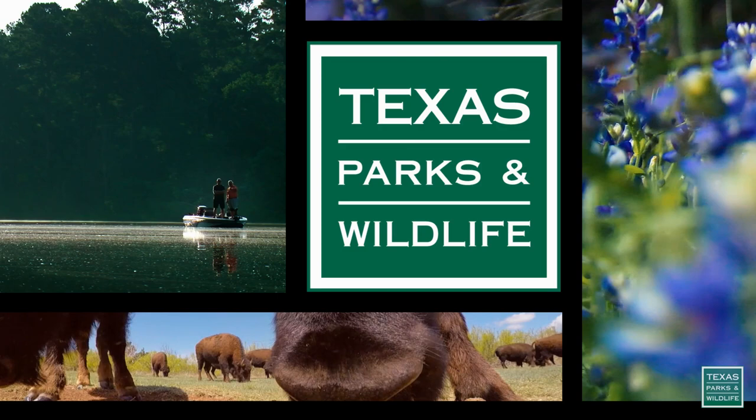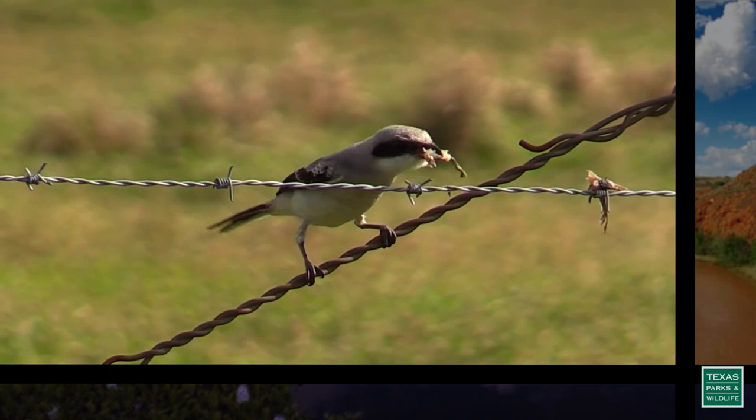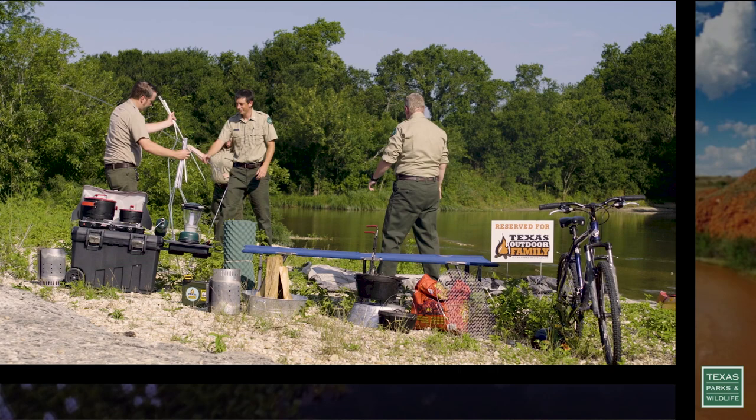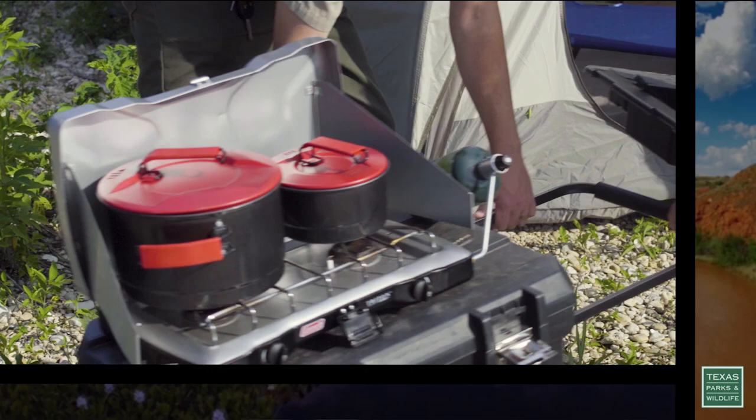Coming up on Texas Parks and Wildlife. Smart enough to learn to adapt and use its environment. And so it's kind of a neat little bird in that way. Everybody has a part to play in the recovery of the monarch. Oh, look, a monarch right here. Planting flowers in a garden is a great start. Setting up a tent can be intimidating, or just spending the night in a park. That is a brand new experience for a lot of folks.